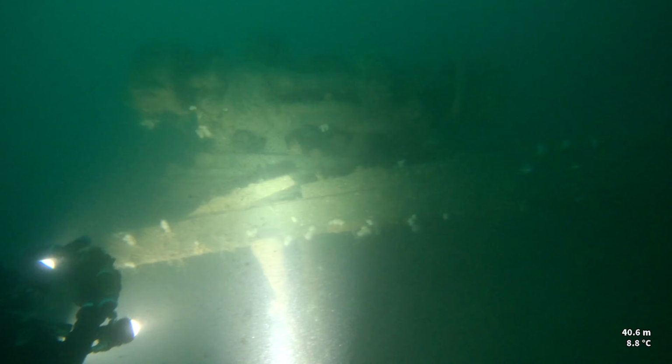Now you can see what I'm doing here is I've been to the bow. I've been underwater for quite a long time. What I'm going to be doing is heading back towards the direction of the shot, which is pretty much on the stern. You can see there's loads and loads of coal blocks. As I say, there are tons and tons of these on this wreck.